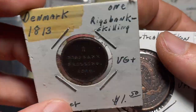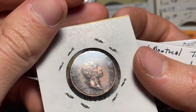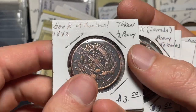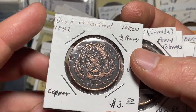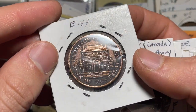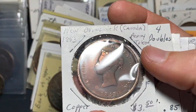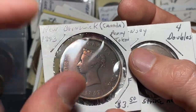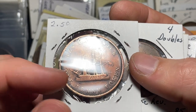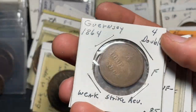There's an 1813 1 Rigsbank Skilling, also with Fredericus de Gratia, so that looks very much like the previous attribution was correct. A nice 1842 Bank of Montreal with the bank very prominently featured is fun. Half penny token and a large 1843. These values I think are pretty outdated. Full penny token, New Brunswick with a nice ship is pretty neat as well.